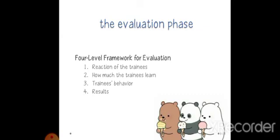The level 2, how much the trainees learned, refers to how much these trainees learn from the training and it may be assessed with skill exercises. So from measuring how happy or how interactive or how committed or how attentive the trainees are, you are also to rate the level of learning that the trainees learn from the training. And you can do that by assessing the skills.